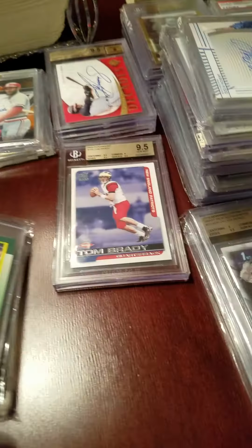This is Jason Kidd. I'm gonna start back with Jason Kidd. Visionary Signatures, 77 to 99. Got this off of Break Off Line. I thought that was a cool card as well. Put that with the basketball stack.